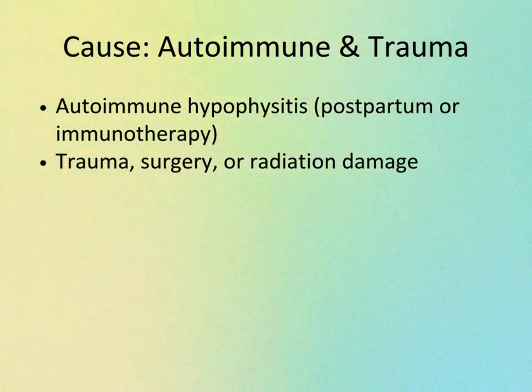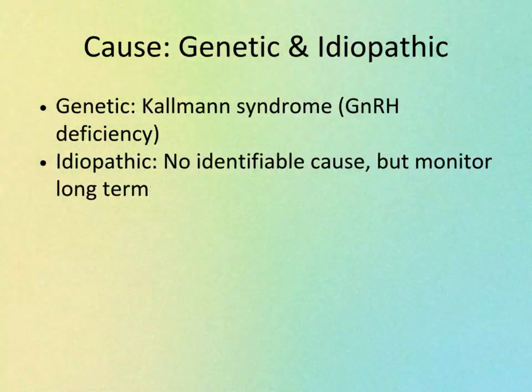7. Trauma or surgery. Head injury. Neurosurgery involving the sellar region. Or even radiation therapy, where damage can occur gradually, over years. 8. Genetic causes. Example, Kallmann syndrome, a rare cause of GnRH deficiency, leading to secondary hypogonadism. 9. Idiopathic. Sometimes no clear cause is found. But ongoing monitoring is crucial, as a cause may emerge later.